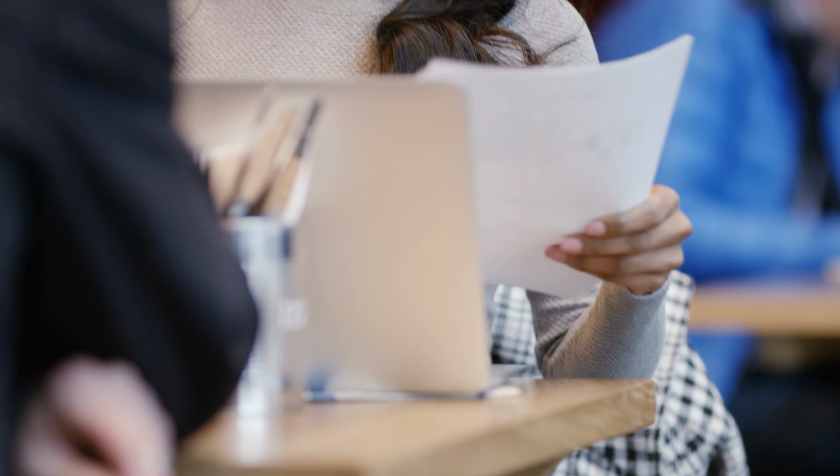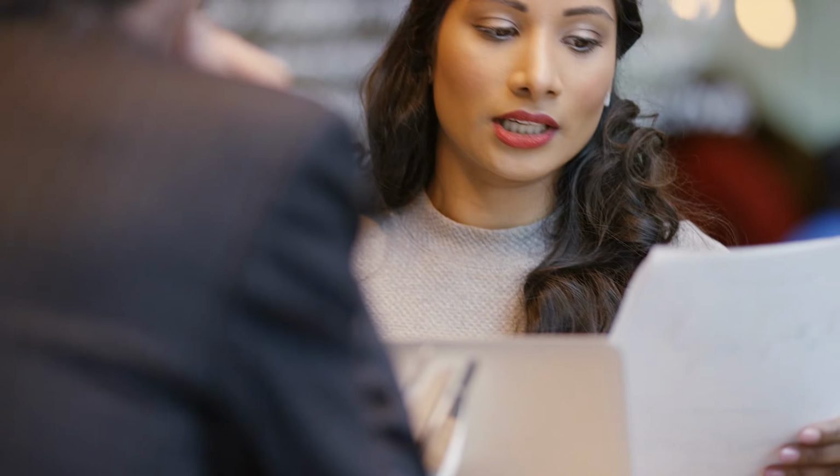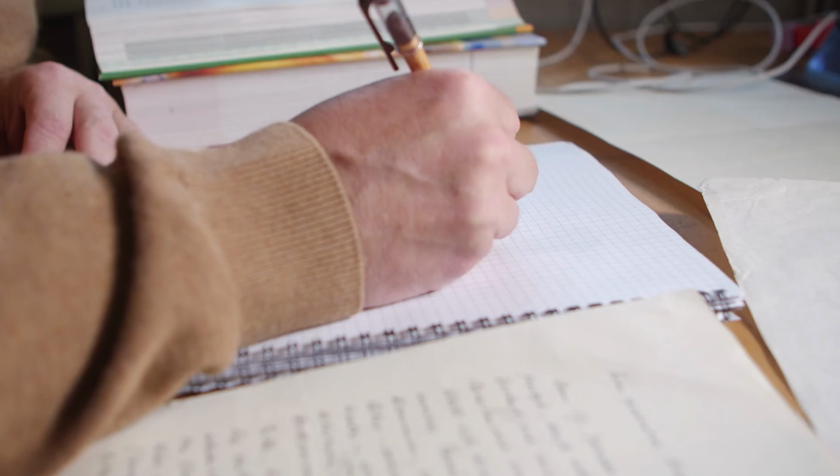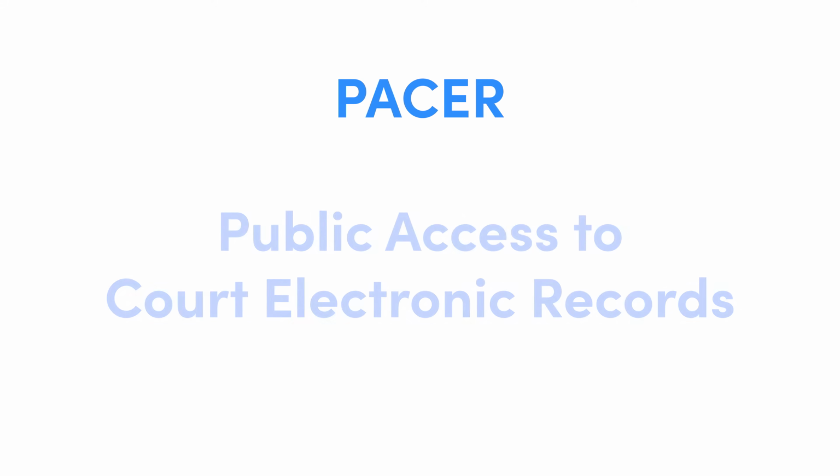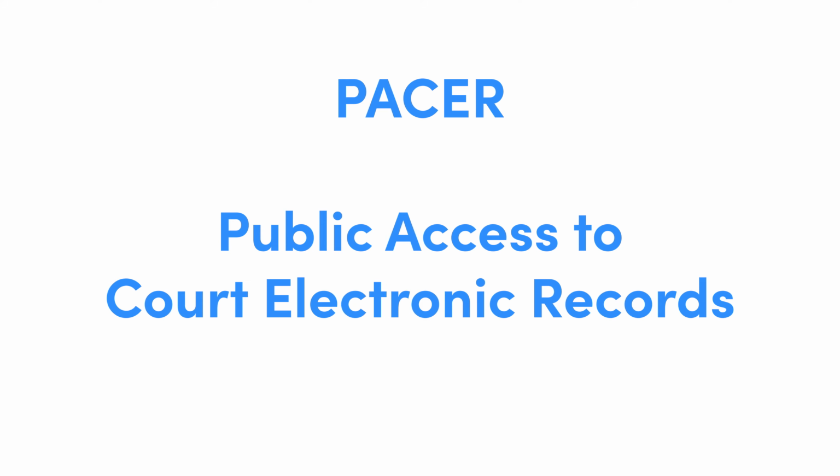If you're wondering what's going on with your lawsuit, what's going on in court, this is monitored electronically through a tool called Pacer. Pacer is a free tool that you can use to check on the status of your case. Now, Pacer is a little bit hard to use, and so there are some alternatives that rely on Pacer that make it a little bit more user-friendly.